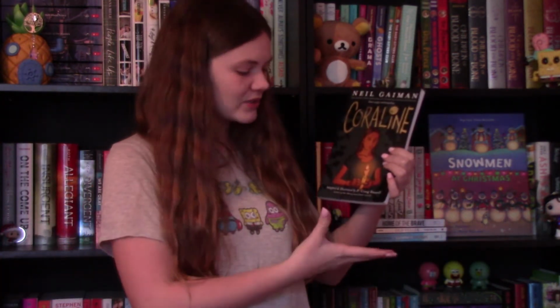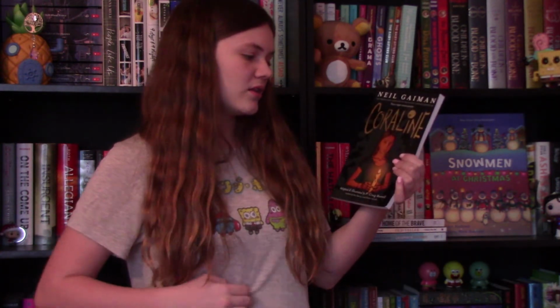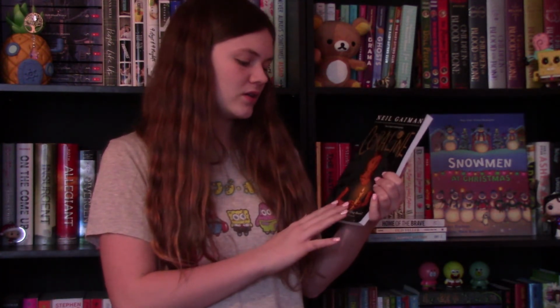So I've read the book and I've seen the movie. I'm sure everyone's seen the movie, but I didn't know that I was buying this Coraline by Neil Gaiman. I didn't realize that I bought the graphic novel edition. I just thought the cover was different than what I had before. So I will have to buy the actual copy, but I'm pretty sure Book Outlet only sells the graphic novel.